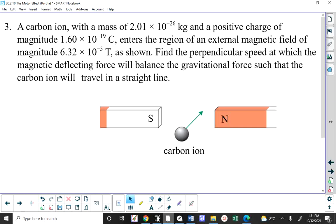So, is it possible that it's not forced up? Is it possible that this particle, when it goes in, goes down? Is that possible? I'll tell you the answer to that question is yes. My question to you then is, how would it be possible if the magnetic force is up, which it is, how would it be possible that the ion is deflected down?